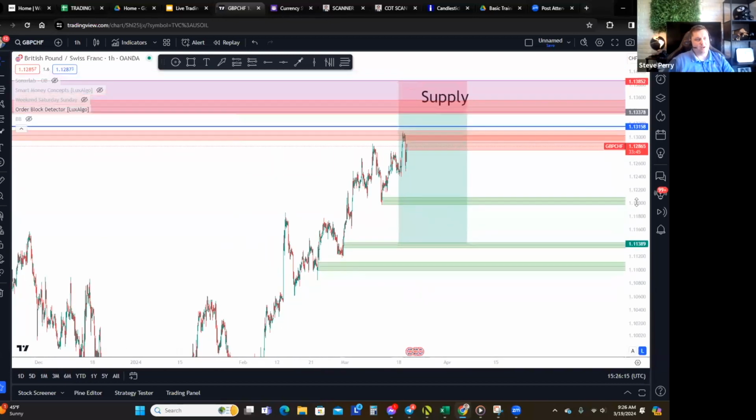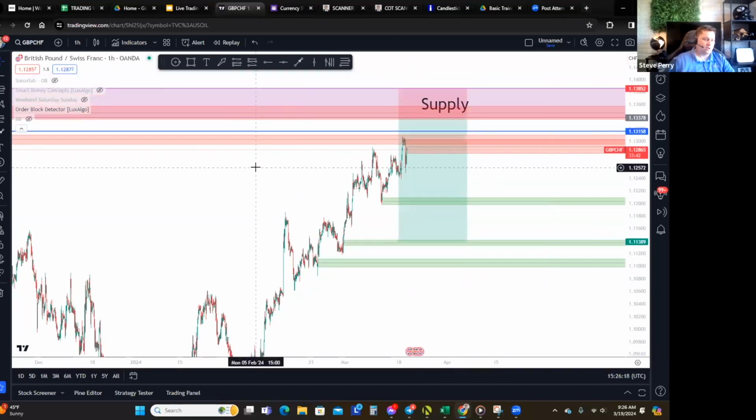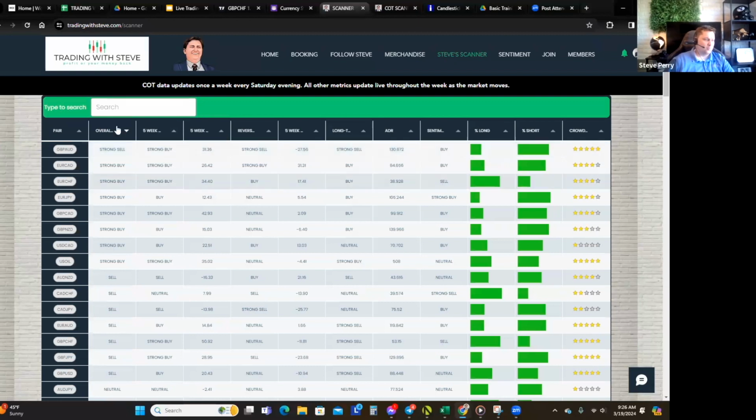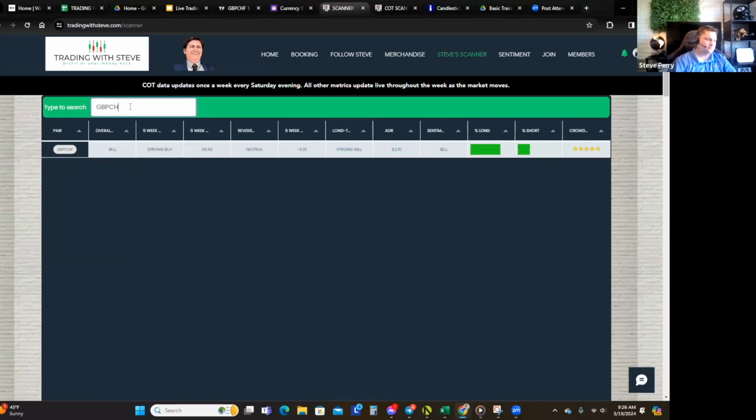But why are we expecting a collapse, guys? Why is this pair due for a collapse? A multi-hundred pip move to the downside. Why is that supposedly going to come? So it all comes down to the crowded market, right? If you pull up the pound franc, you can see right here, it's 5 out of 5 stars. What does that mean? It just means that the banks have a really big position. And if you look at the long-term column, it says strong sell. So if it says strong sell, that tells you that the banks have a really big buy position, because now we're anticipating a move to the downside soon.